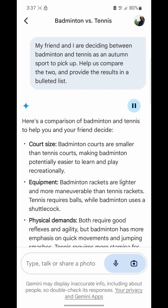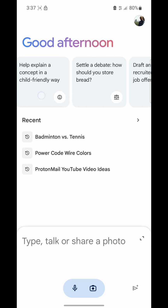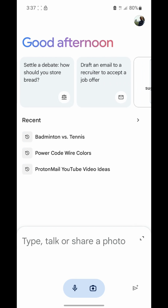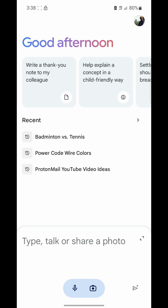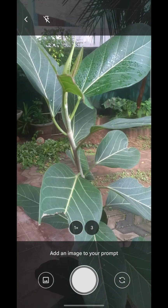Here's a comparison of badminton and tennis to help you and your friend decide. Court size. Badminton courts are smaller than tennis courts, making badminton potentially easier to learn and play recreationally. Up next, let's explore how Gemini can use images to enhance our experience.